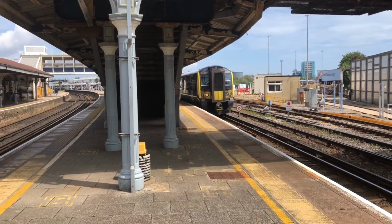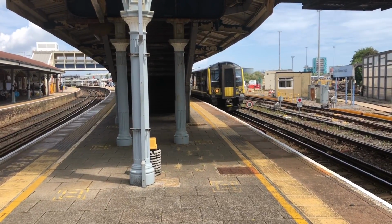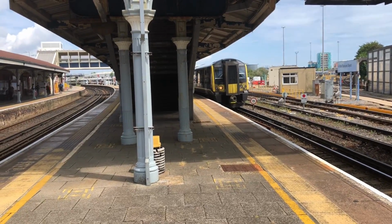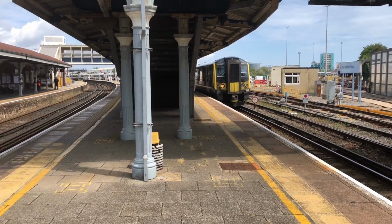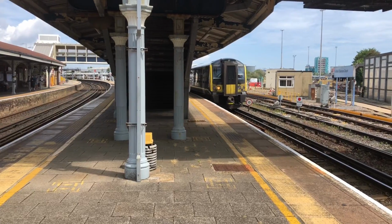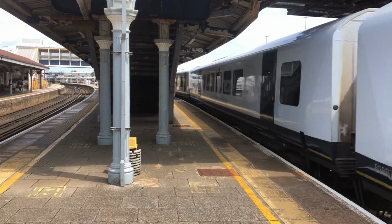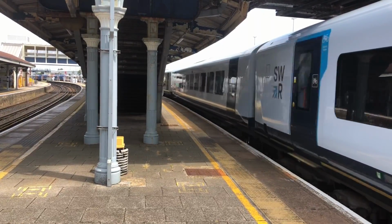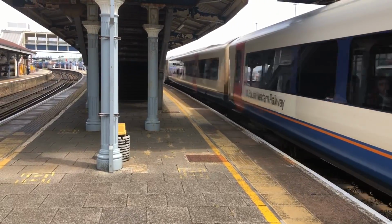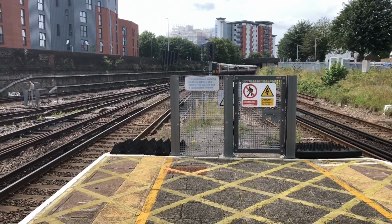Okay, back to the park now. It'll be a Southwestern Railway service to Portsmouth Harbour. 444037 at the front. This one is running slightly late. Again, this one could do with a wash as well. 444022 at the back. Looks to be 10 coaches long, that one.